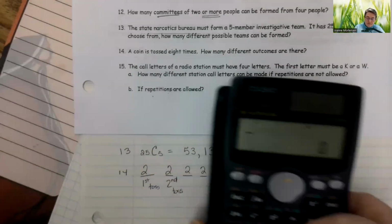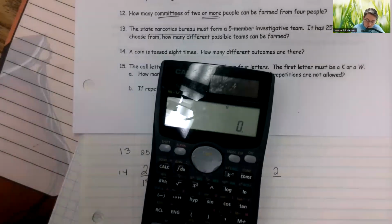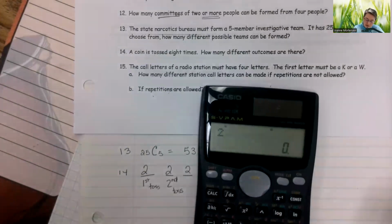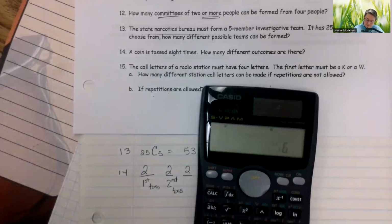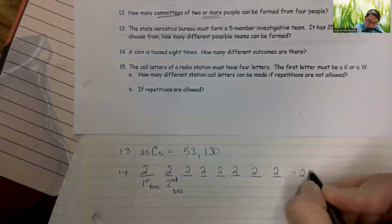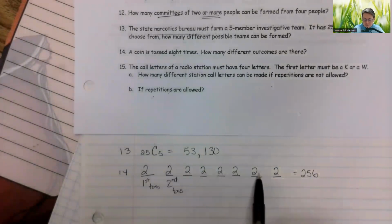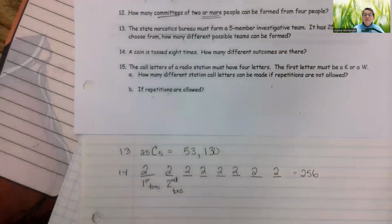Oh, little math moment for you. For this case, you could go 2 times 2 times 2 times 2. I'm too lazy to do that. I'm going to go 2, and I'm going to use my exponent button, which on this one is a caret, and 8. And ta-da, it was a good day. I got it right, 256. So I could get heads, heads, heads, heads, heads, heads, heads, heads. I get heads, heads, heads, heads, heads, heads, heads, tails. Not doing it, but there's 256 different fun variations of that.